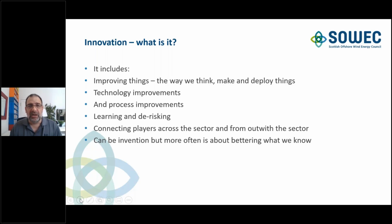So what we look to do in our cross innovation is connect learning and knowledge across different sectors and within our own sector, so we can learn and move forwards. And as I say, it can be about invention, but more often than not, it's about doing what we know today, but doing it better, more efficiently, more cost effectively, and those kinds of things. So just to reassure you, you should all be connecting in some way with some sort of innovation play in your business. You can all do it.